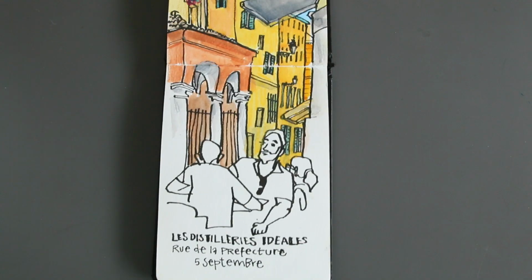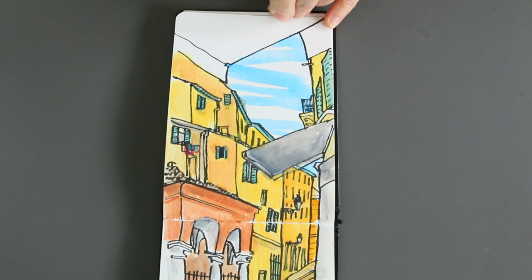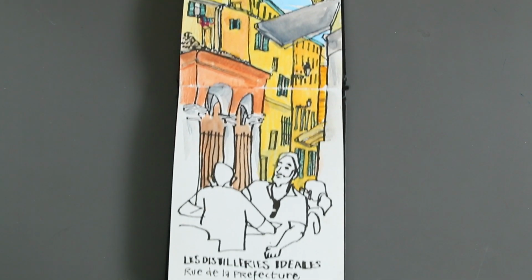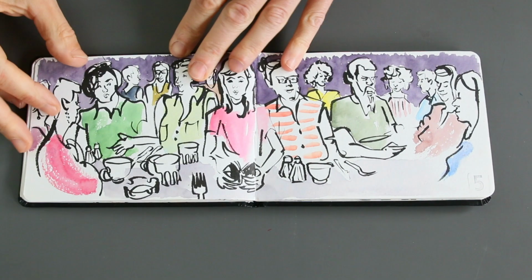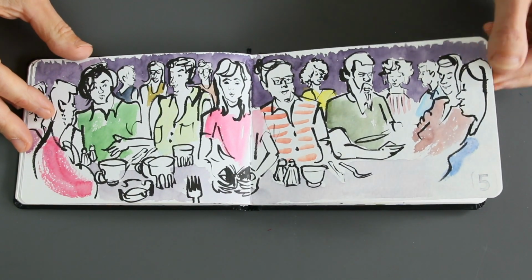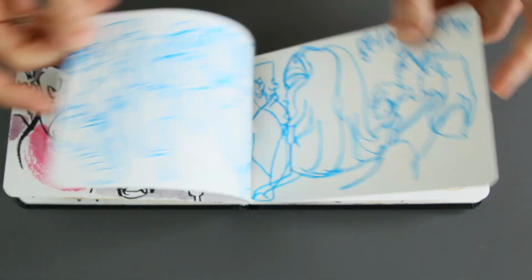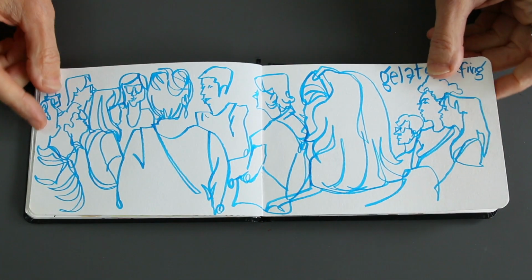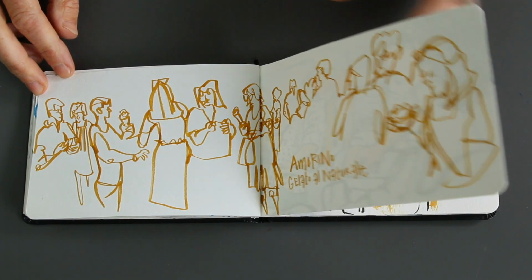I taught workshops here for a week with the Blue Walk. Check out their itineraries because they are amazing. We had a fantastic group of artists. We did all these fantastic activities and visited all kinds of beautiful places around Nice. And every day I would teach a class for a couple of hours or more.